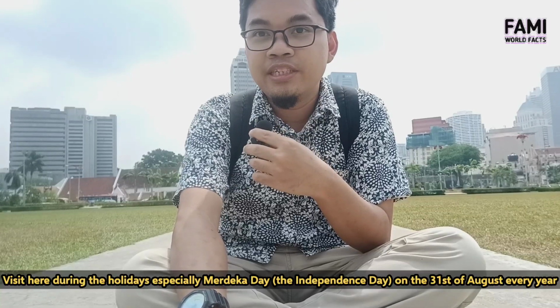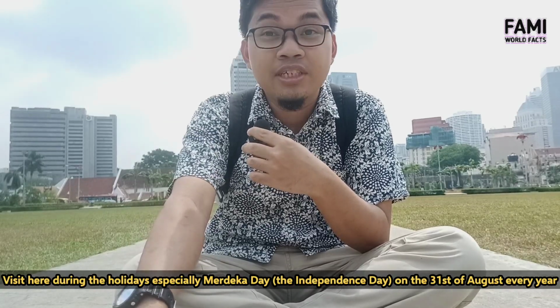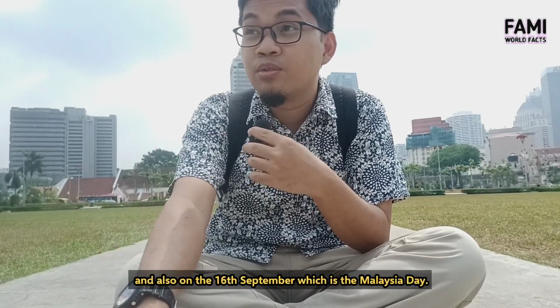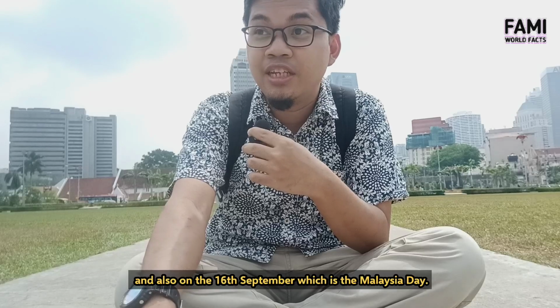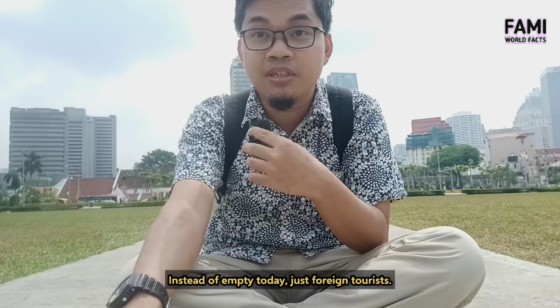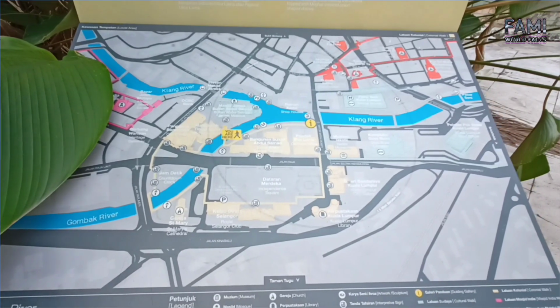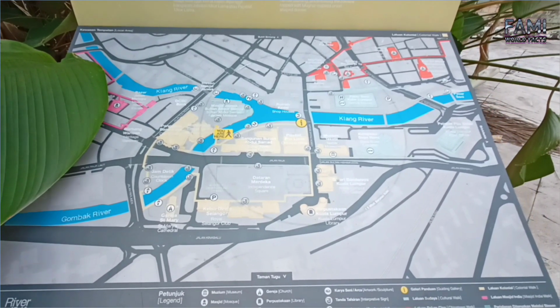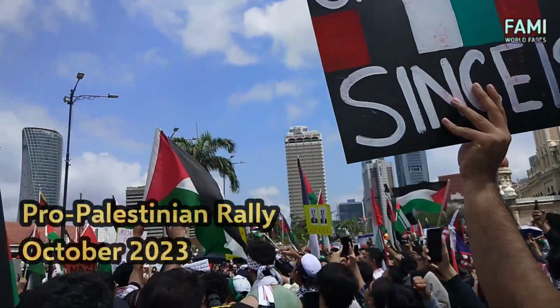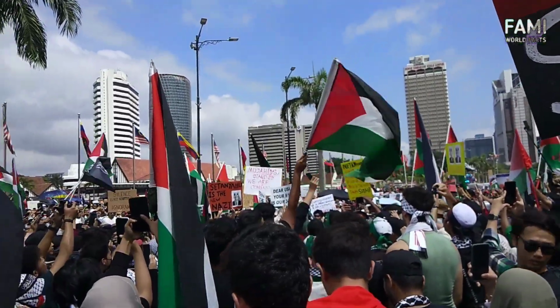Visit here during the holidays, especially Merdeka Day, the Independence Day on the 31st of August every year, and also on the 16th of September, which is Malaysia Day. There will be more people here instead of just empty now, only foreign tourists right now. Other than major national holidays, Merdeka Square is a popular place for city events, evening picnics, iftar location during Ramadan and demonstrations of all sorts of causes.